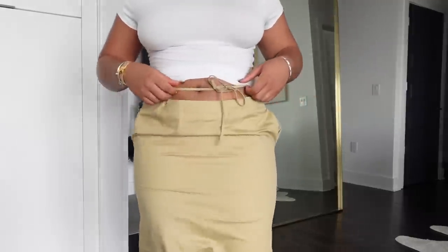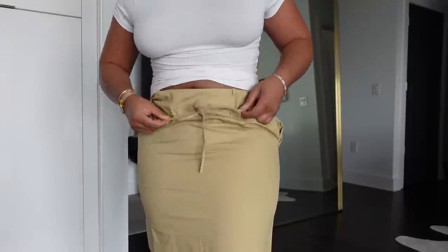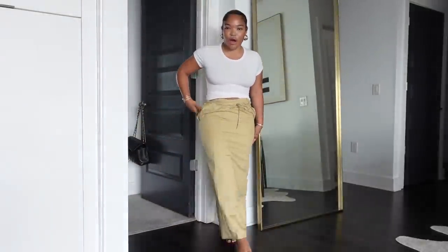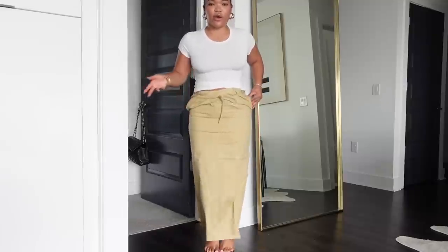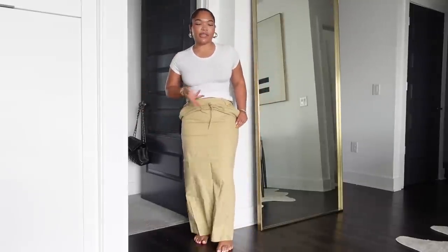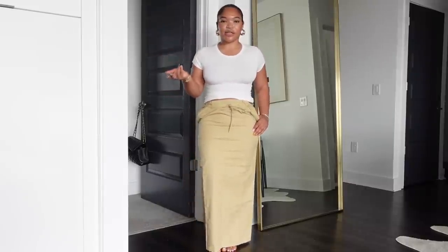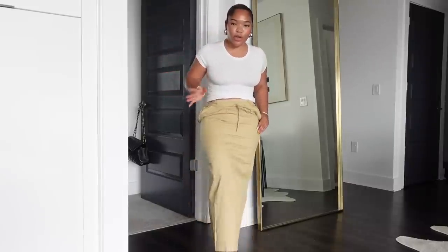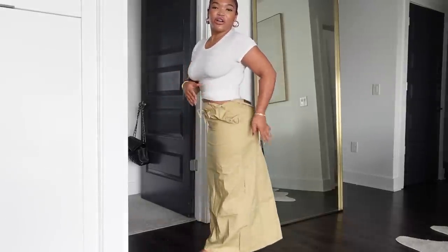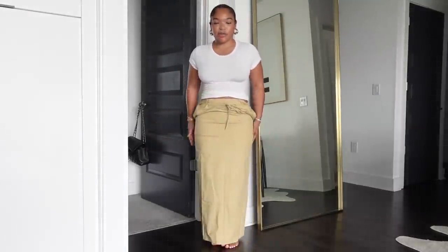This little string right here, so you can tie it in the front, however you would want to do it. But if I could fit this, I would definitely be packing this on a trip with me, because it's just so effortless and nice and easy. It gives me New York with boots. I've been seeing long skirts on Instagram a lot lately, and I've just been wanting to incorporate that into my wardrobe. So I thought this would be perfect, but it's not fitting your girl. It's restricting me. It's smushing the booty.